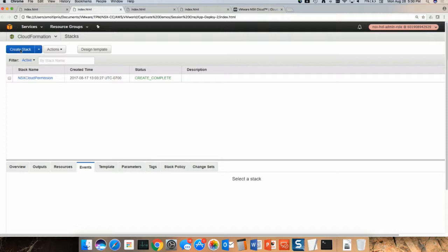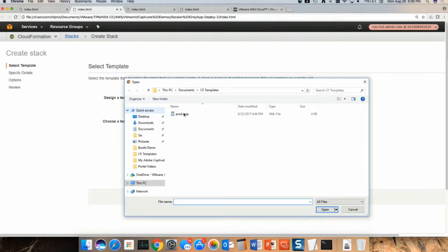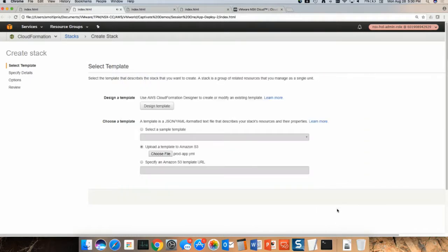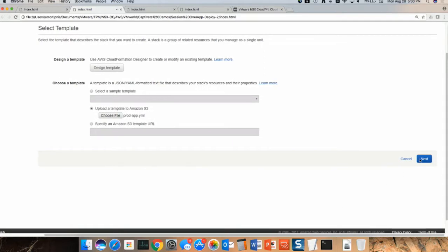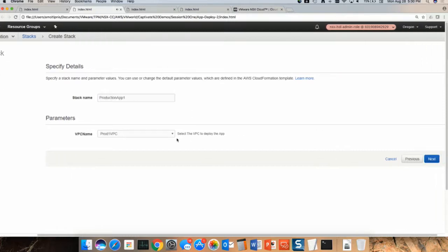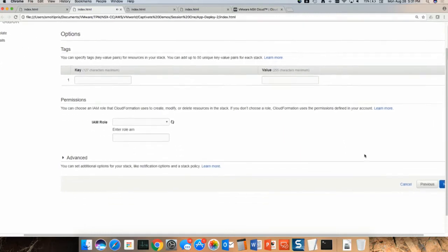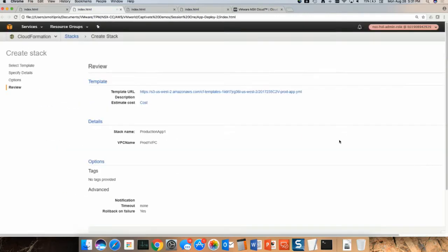If you are familiar with CloudFormation, this is how it looks. You go and create a stack, right? And then you provide a YAML or a JSON file that you can upload into CloudFormation. Once you do that and click next, you have to give it a name. So I'm calling it production app 1. And I'm deploying in my production 1 VPC. If I click next, I leave all the options as default, nothing to select here.